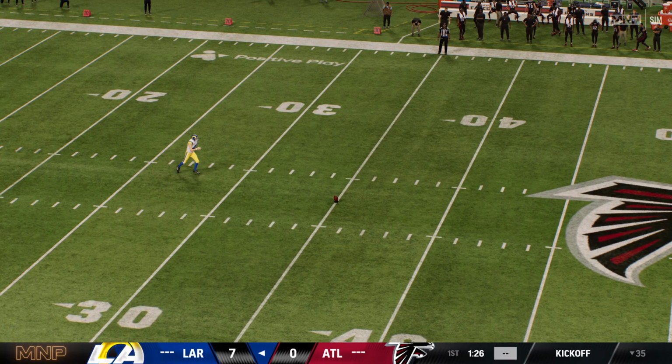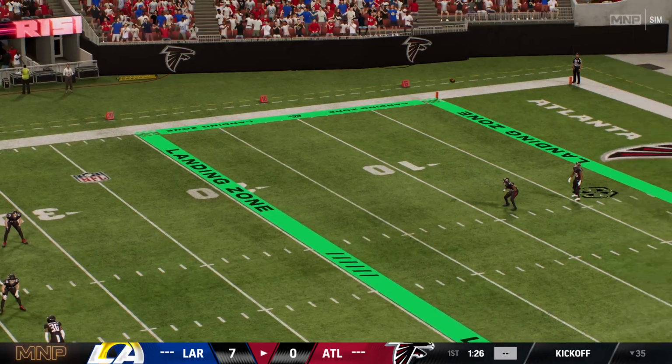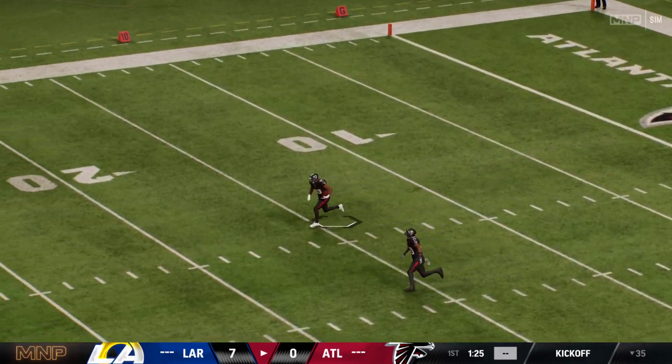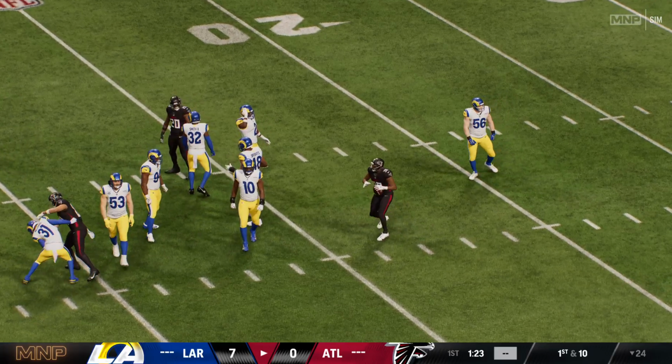Here's Evans set to kick this away. Here's Carter on the return. And he's brought down just inside the 25.